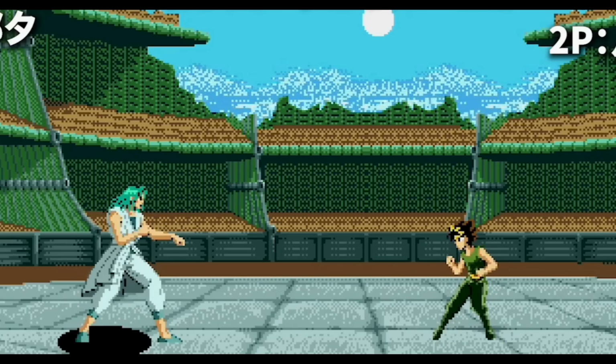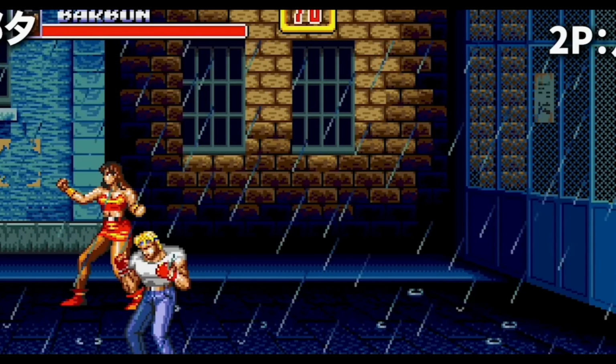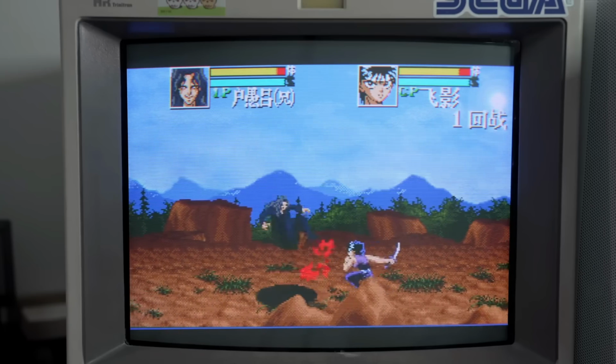One of the standout features of the Genesis Mini 2 is the inclusion of some previously unreleased games and arcade ports. The Sega Genesis Mini 2 is a solid addition. It's packed with a diverse lineup of games and offers a nostalgic experience that's hard to beat.